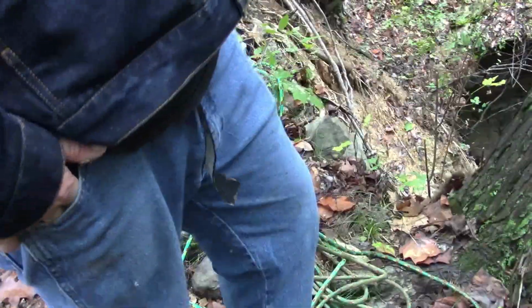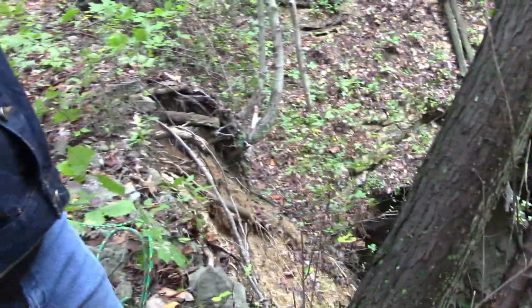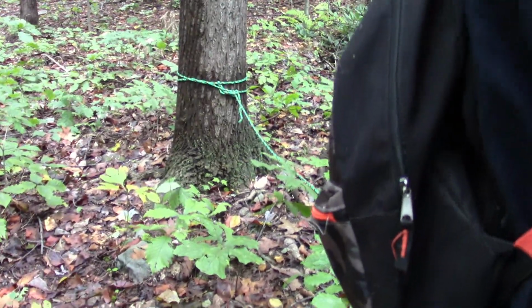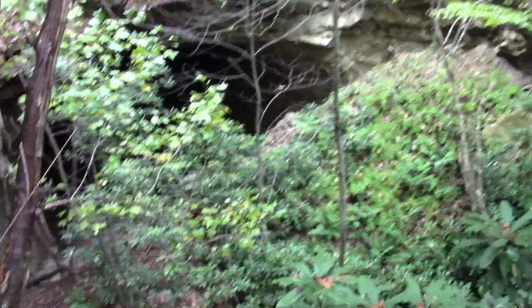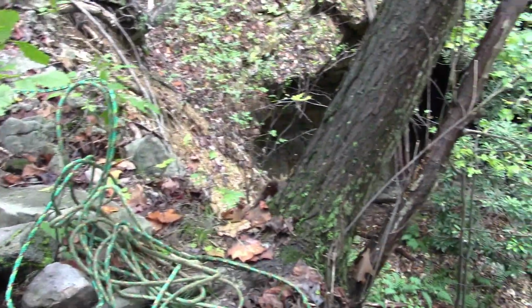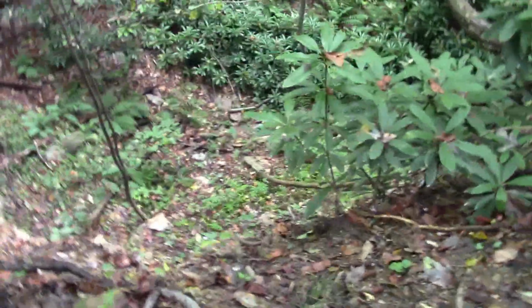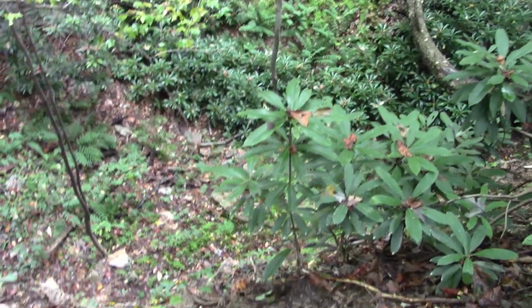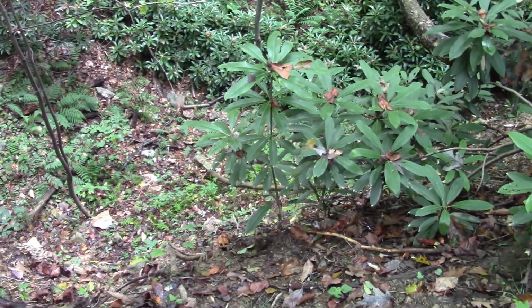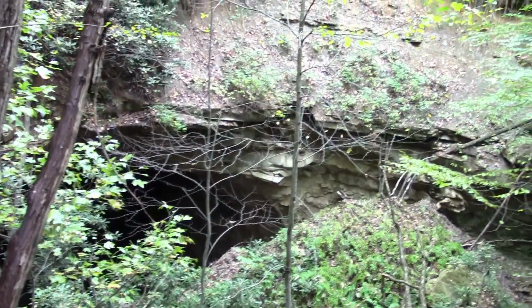Fuck, somebody's been in here. Hear them? They're still in there. They would have took the rope. Yeah, they tied it to take it. There's somebody in there right now, guys. They went down right here. Hear that? There's something over there.